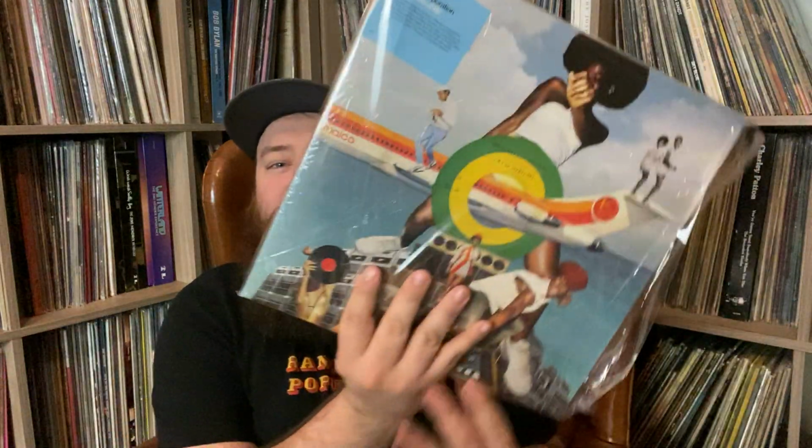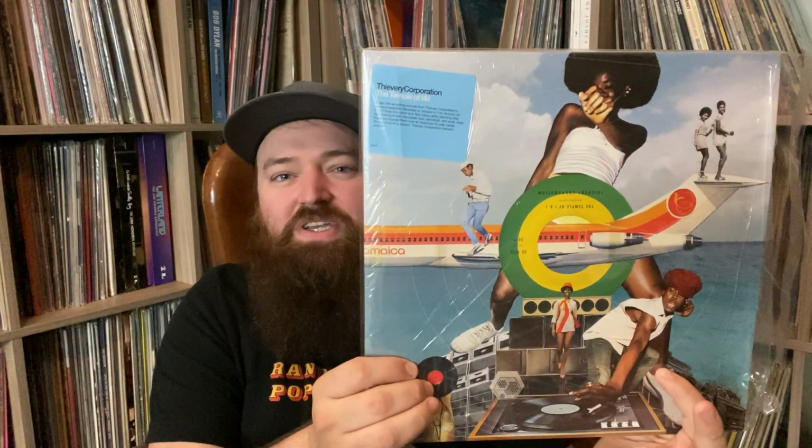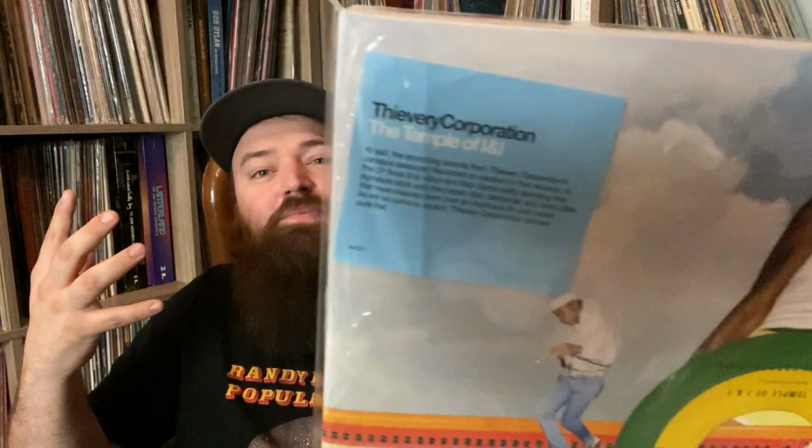This Thievery Corporation. A few of these are from the sealed collection I got. I got a ton of sealed stuff, a ton of newer stuff. This is one, I saw that cover and I was like, man, that looks really good. It sounds about how it looks. Some killer dub reggae with hip hop fused in there is really good. I've never heard of Thievery Corporation, but this did not disappoint. If that seems like your thing, check this out. It's a really cool record, and I had to keep it because of that.